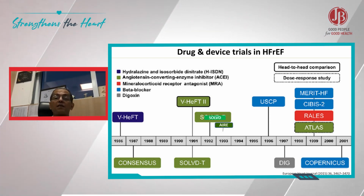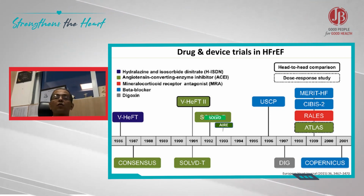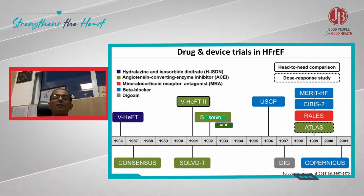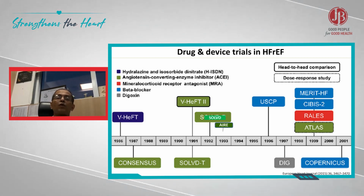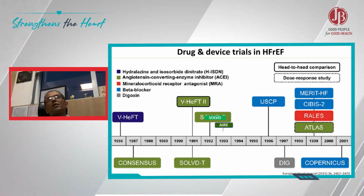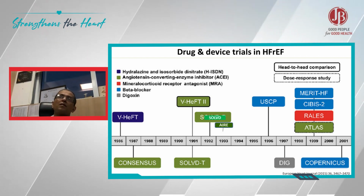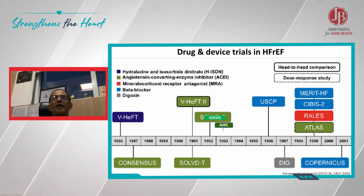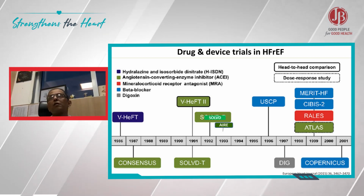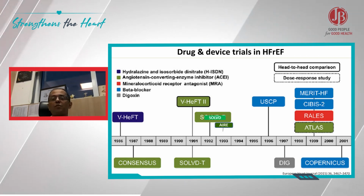Then the next landmark trials, like SOLVD and V-HeFT, showed the benefit of the angiotensin converting enzyme, ACE inhibitors. It was shown that drugs like enalapril and ramipril, when given to a patient, cause vasodilation. They are favorably affecting remodeling, delaying or preventing the signs of heart failure, and more important, they were preventing deaths. So, reducing mortality, reducing morbidity. It was a great achievement.